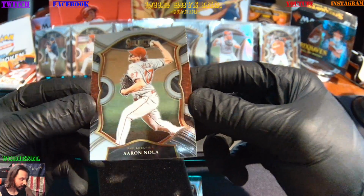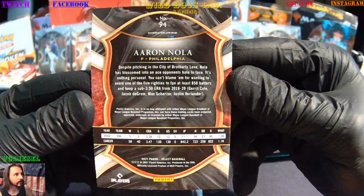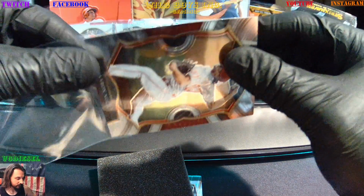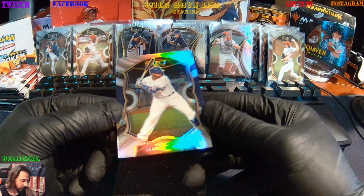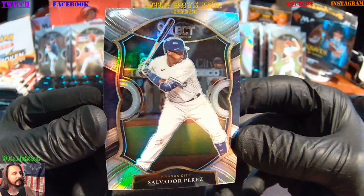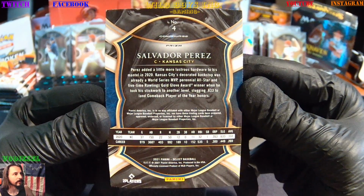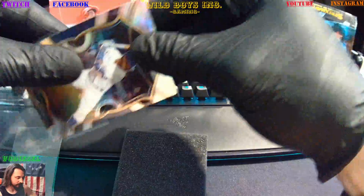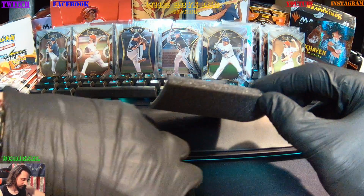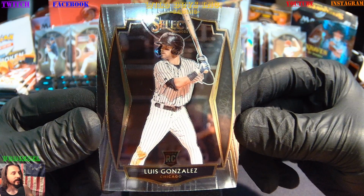And then we get Aaron Nola, Philly. Then we're going to get Salvador Perez, Kansas City, on that Opti. And then Luis Gonzalez, rookie card. That's in Chicago. Very nice.